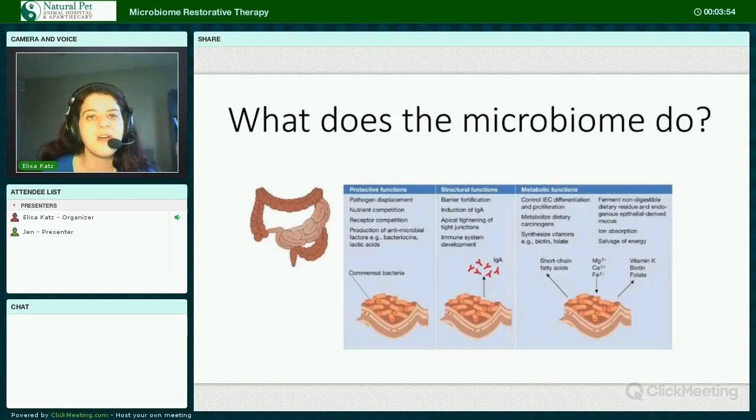It induces secretion of IgA, which is a critical antibody for mucosal immunity or immunity involving the lining of the gut. It helps to maintain the tight junctions between the cells of the lining of the gut. In a syndrome known as leaky gut, these tight junctions are no longer tight, and they allow substances to get through that would not normally get through. And as a result, the immune system is activated and sensitized to these normally non-problem-causing substances.